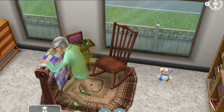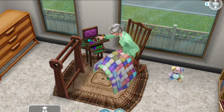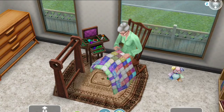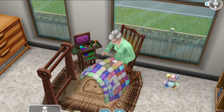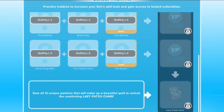So, we'll have her start quilting. Ooh. Definitely a lot of patchwork that we can see here. This is what this looks like. And let's check out the quilting hobby. It looks like we are able to complete the first set, which has six levels. And again, you need a senior to do this. And once we finish this, we will get the lazy patch chair after the first set.